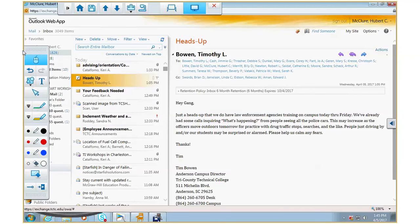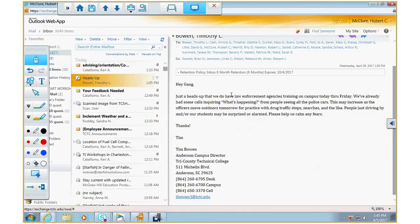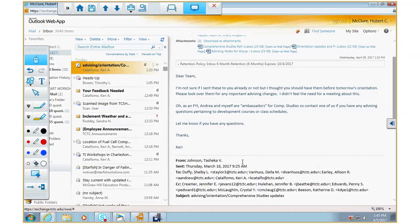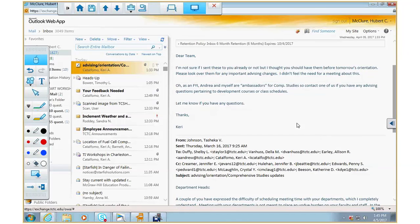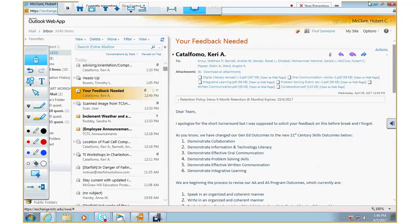What does that say? This may increase as the officers move outdoors tomorrow for practice with road traffic stops, searches, and the like. People just driving by. All the policemen. I don't have an orientation tomorrow. Okay. What's this? No, I don't think that either.